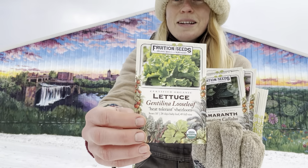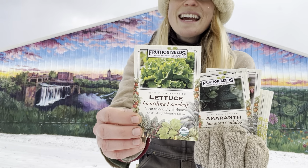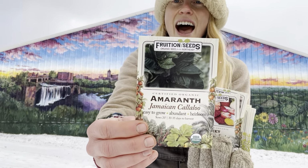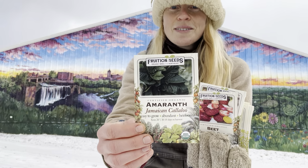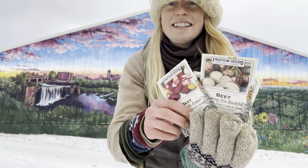Also in the greens department, Gentilina, a lovely heirloom coming back from across a few years of being away, but just a fabulous loose leaf ready for the heat of summer. And then callaloo, so easy to grow and so delicious. And oh my goodness. Next we have a couple beets, which I'm so excited to share with you.